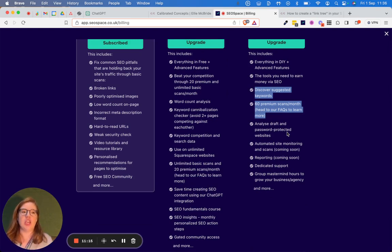Really, really handy. It's changing the game, to be honest. And he's just done an interview with Squarespace's CEO, so that's cool too. Squarespace is actually taking this on board, and I think they knew that this was something that needed to be done, and Henry and his team have done an incredible job. So I really appreciate the tool.